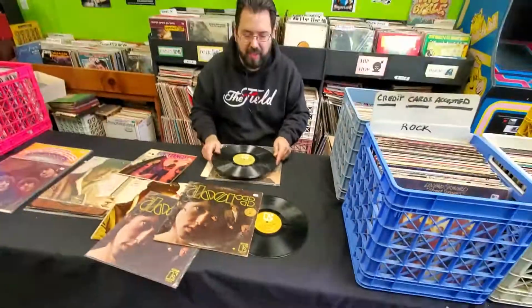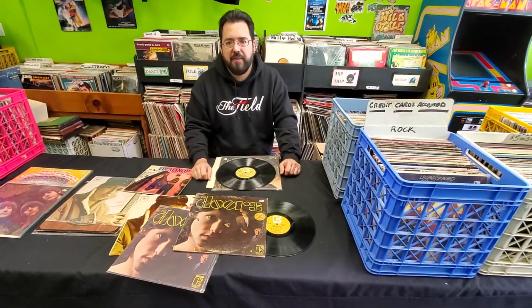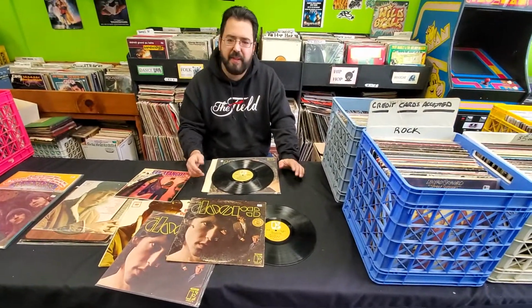So definitely know your labels when you're out there looking for records, pressings. It makes a big difference in value.